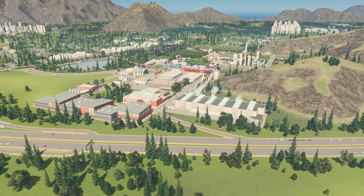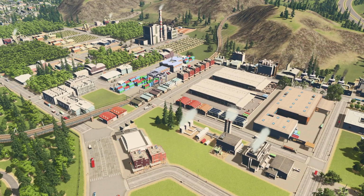It's taking cars off the roads down here, so I'm happy to see that it's getting a little bit of use. I added a load more industrial stuff into this area because they were really demanding industrial zoning, and it's still not enough somehow.